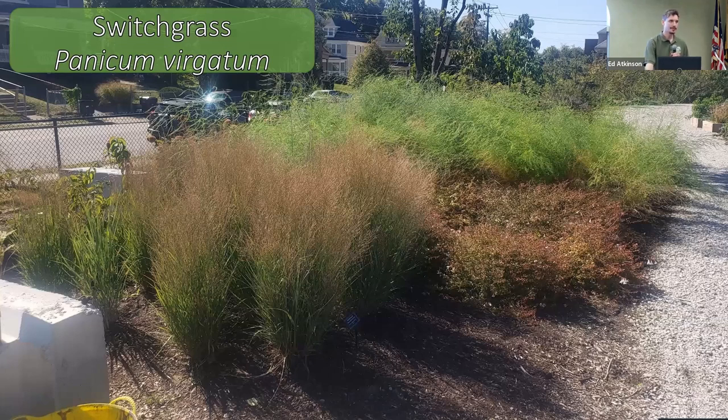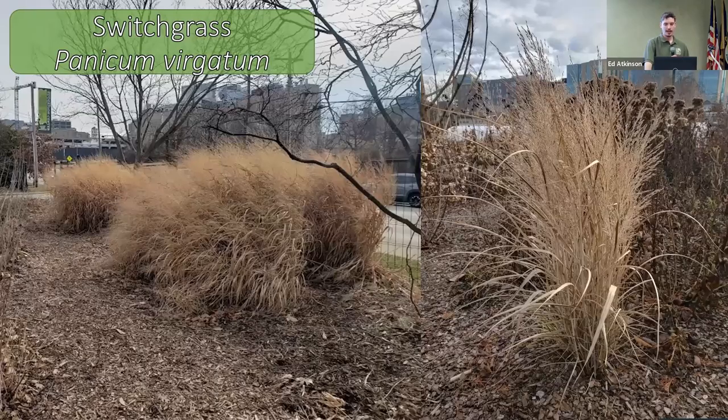This is another one that is kind of like that steel blue, and kind of shaped, not quite in the same way, but it turns a very nice red in the fall and then has a really nice winter interest to it. Just this very wispy, cool, very striking plant in the winter. I really like this, but keep in mind, it does get very tall. And it can seed around tiny bits, but it's not like anything crazy.